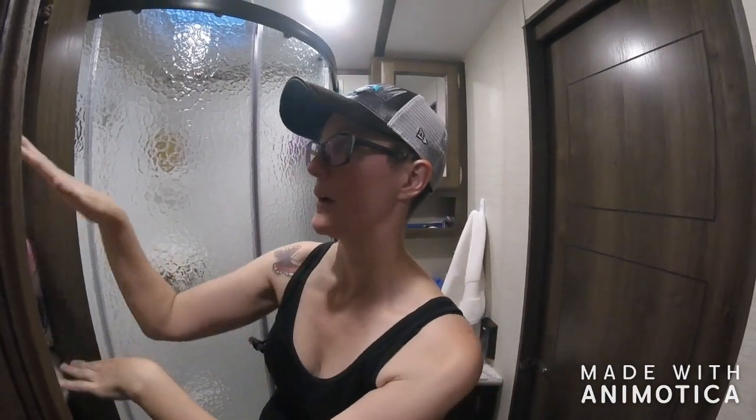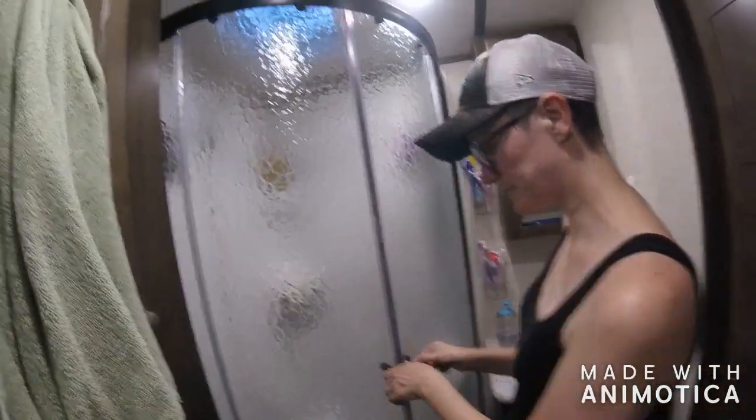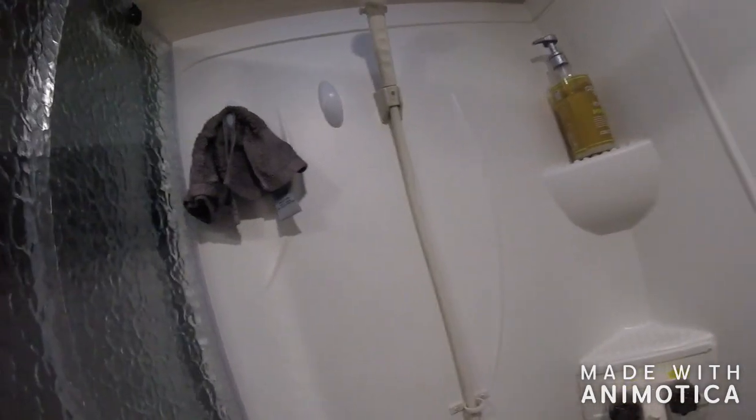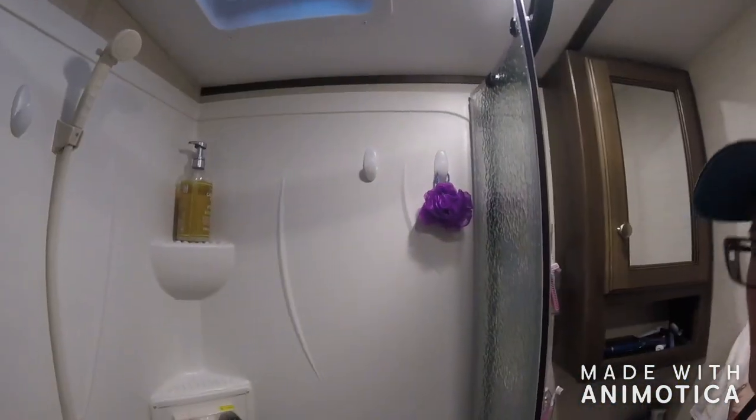So we're gonna try to figure out, we need to get some shelves in there to make it a little bit more usable. Put the hooks in the shower. Oh yeah. And then another thing that we added in here is they have waterproof command hooks that you can get for like showers and wet situations and stuff.